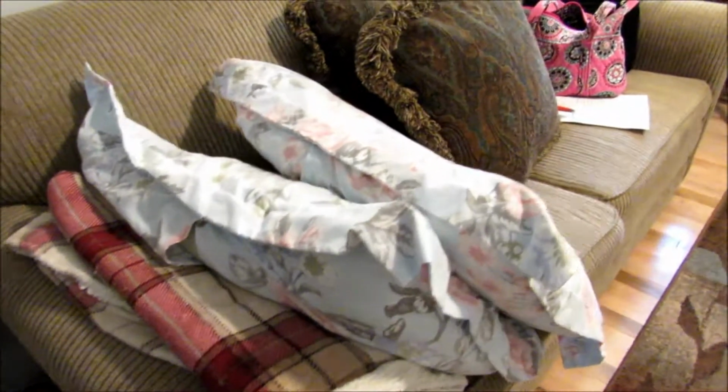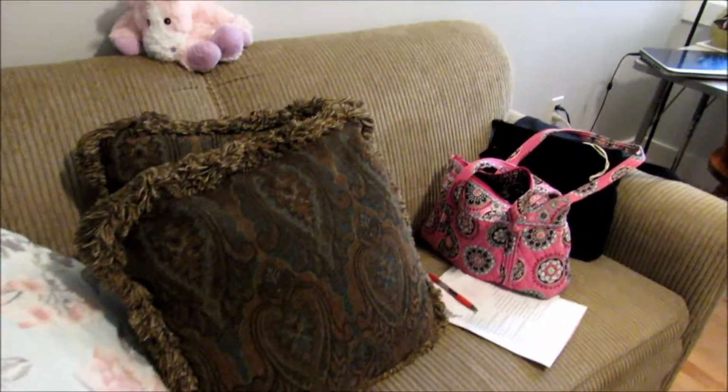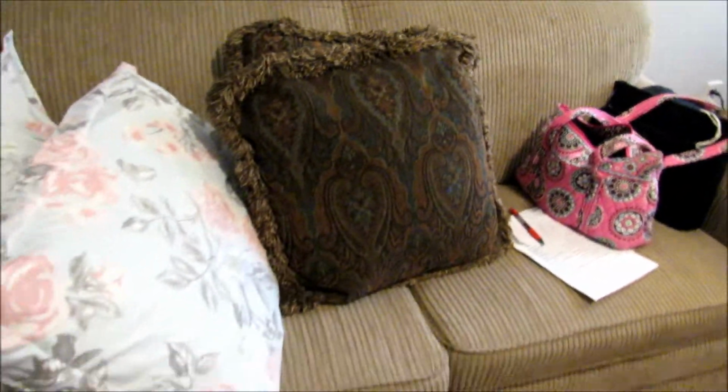This is an old nightstand, and in here I have some of my rock collection and boxes of photos on the floor. And this is my pull-out sleeper sofa, so this room does double as a guest room.